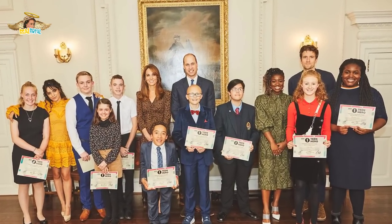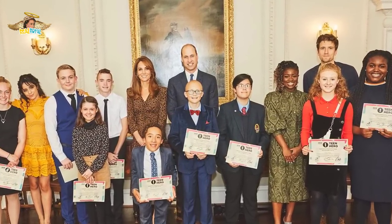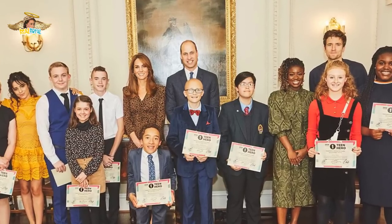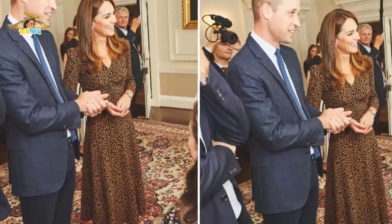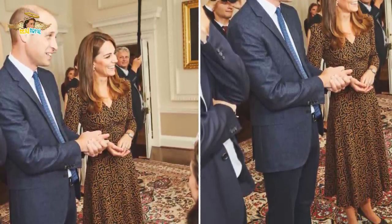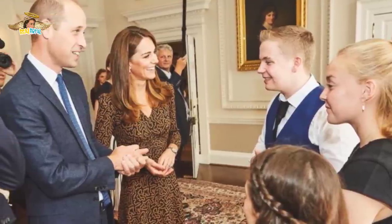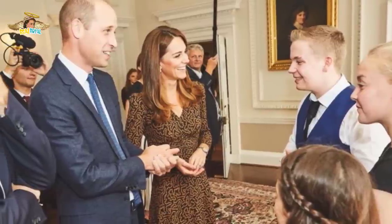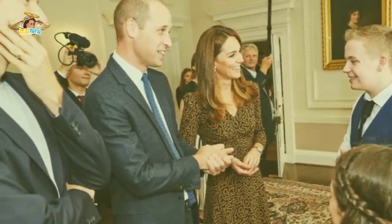In October 2019, the brunette beauty wore an LK Bennett long-sleeved midi dress to the BBC Radio 1 Teen Hero Awards. The Princess of Wales dazzled in the perfect autumnal dress as she welcomed Radio 1's teen heroes to Kensington Palace. Kate looked gorgeous as she greeted the guests in a vintage 1930s-style brown and black printed midi dress by LK Bennett, which cost £395.